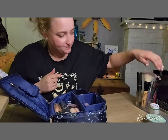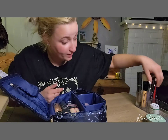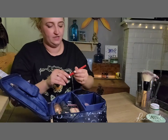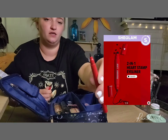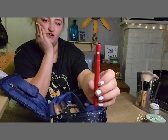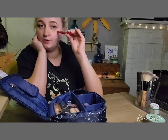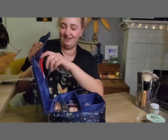So eyeliner, I really don't wear much eyeliner, but when I do, I take this Modern Love that I got from SHEGLAM, and it's got eyeliner on one end, and then it has a heart tattoo stamp that I will sometimes put right here when I'm feeling sassy. So I'll probably do that on formal night.